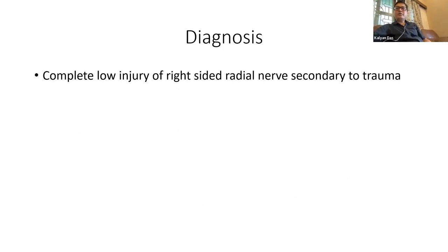So in the diagnosis, you have to include the duration of the injury. That is 6 months? Yes, sir. The duration of the injury you have to include. Okay, sir. In this case, it is 6 months, more or less, I think, sir.